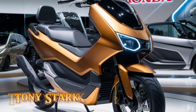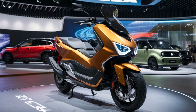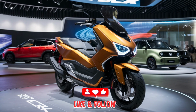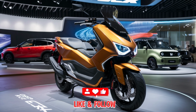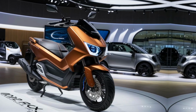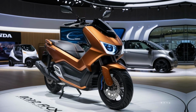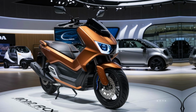If you're looking for a scooter that's perfect for city life, packed with features, and offers a comfortable ride, then you might want to stick around for this one. The 2025 Honda PCX has been redesigned and upgraded in several key areas, making it one of the most compelling choices for urban commuters. Let's take a closer look.